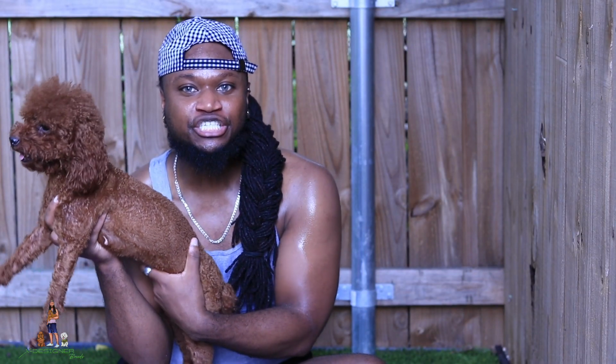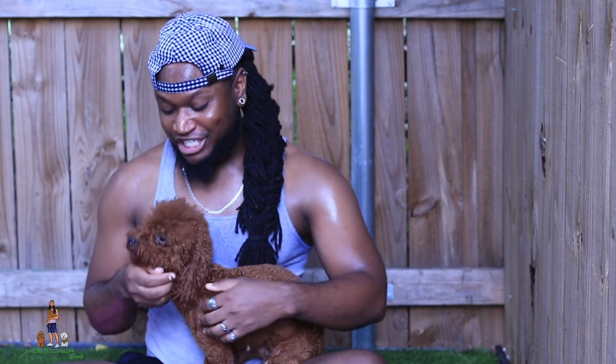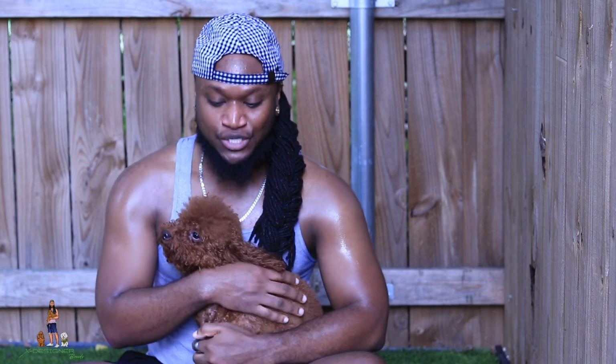Look at her. She's skinny. It's not that I'm not feeding her. She has so much energy. She's losing all of those calories, guys. She has so much energy, but I adore her.